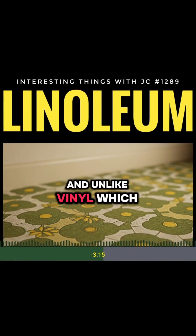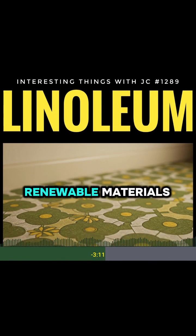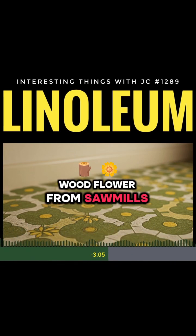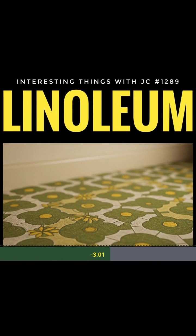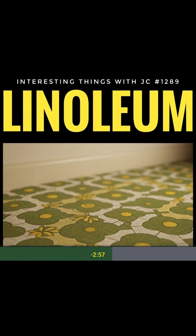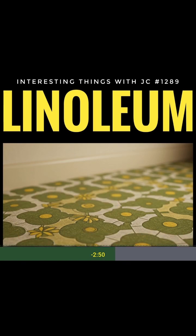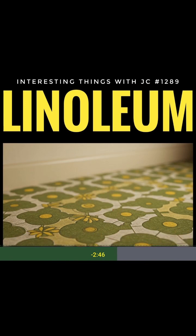And unlike vinyl, which came later, linoleum was made entirely from renewable materials. Linseed oil from flax, cork from tree bark, wood flour from sawmills, and natural pigments like iron oxide or umber. At the end of its lifespan, it could be composted. It didn't off-gas plasticizers. It didn't shed microplastics into the air. So, why did it nearly disappear?